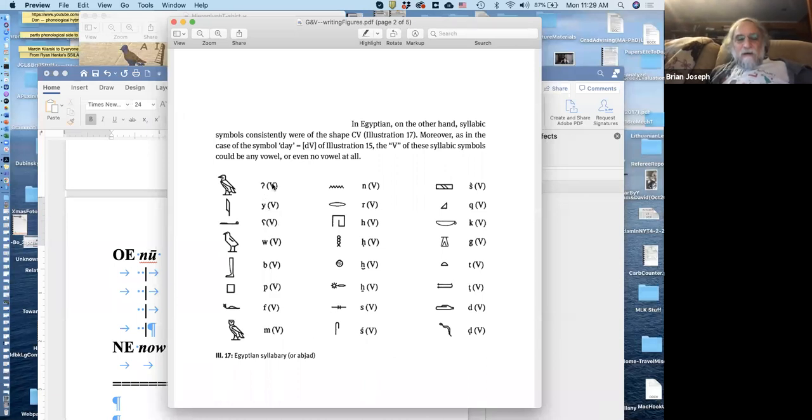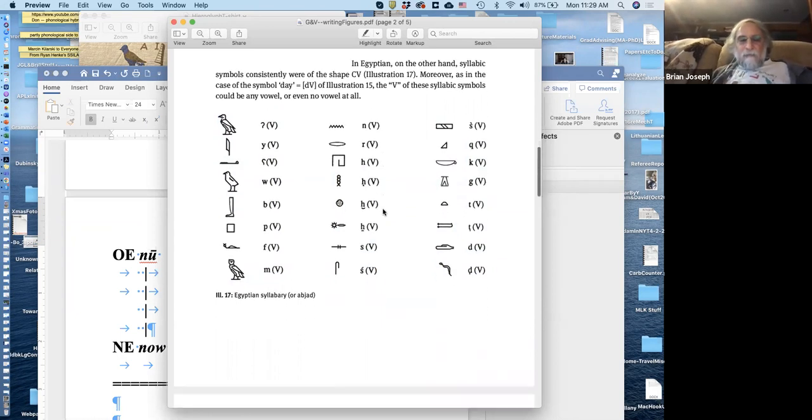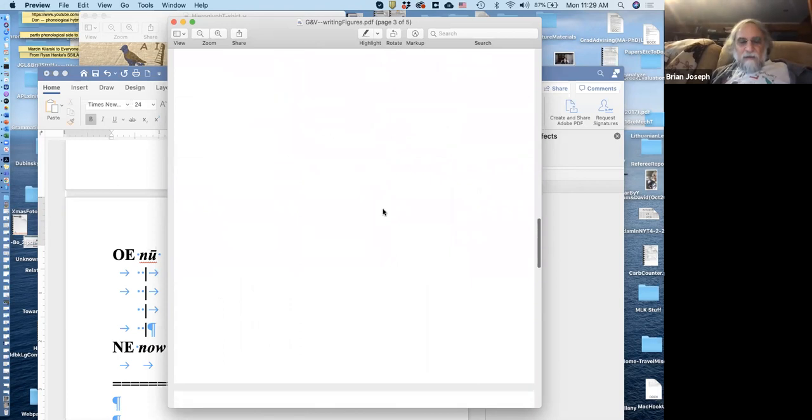But notice these have consonants, and vowels could be added in as well, so that these were syllables, syllabic symbols. But some of them, like this one for R, could stand as a logogram, as a separate word meaning "mouth," as I mentioned earlier. We'll look at that next week.